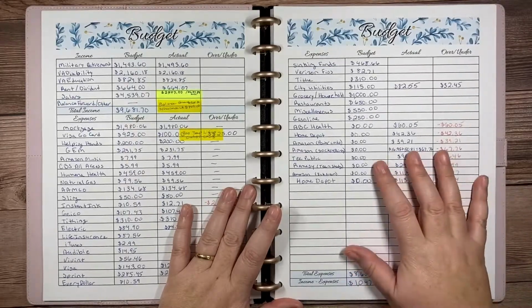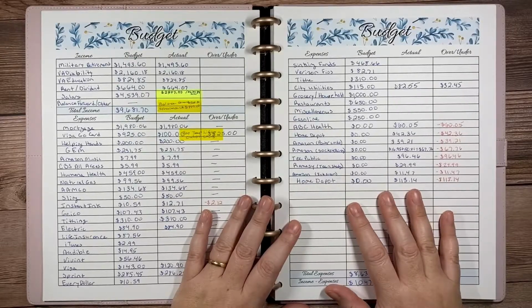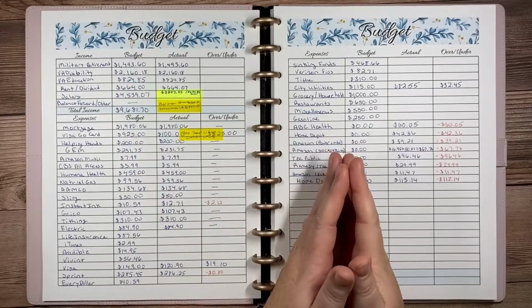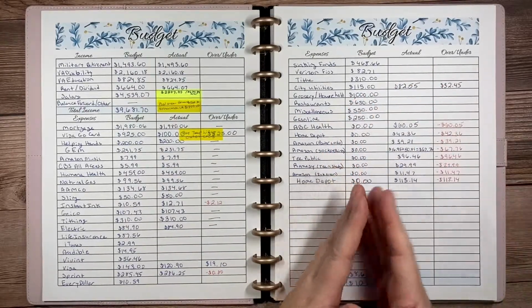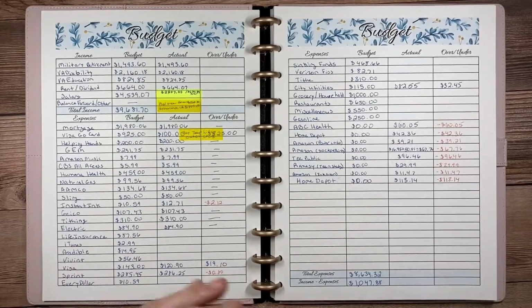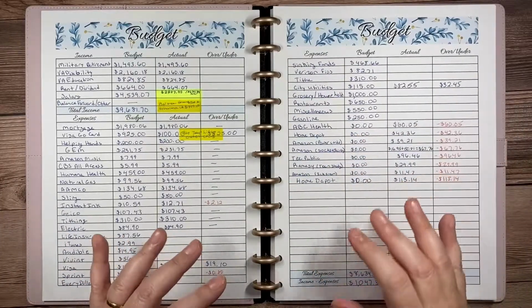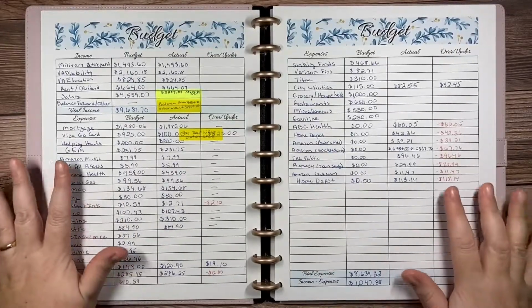I do it frequently because we spend all over the place. Many months we'll be on track and we'll stay within budget. And many months when we don't pay attention, we just blow that budget all the time. I'm like, why are we running out of money? So for us, and especially for me, tracking it one transaction at a time actually helps me keep on track. So anyways, that is what I do. This is what I've got. All these are my budget sheets that you see here.